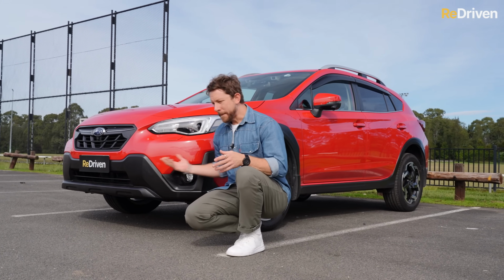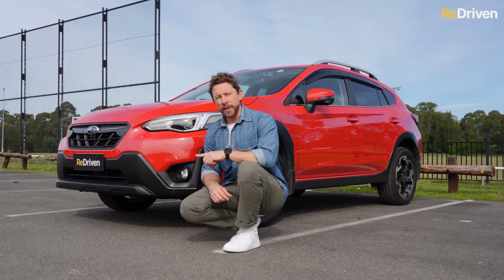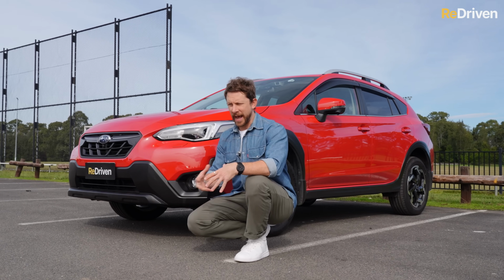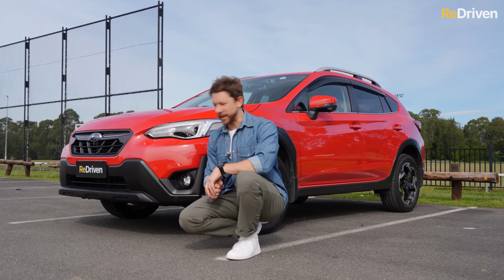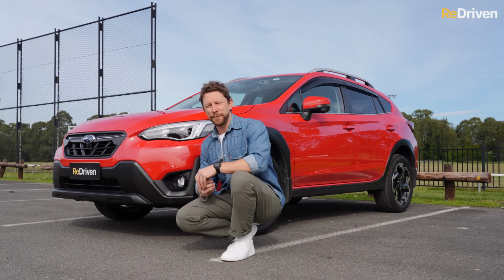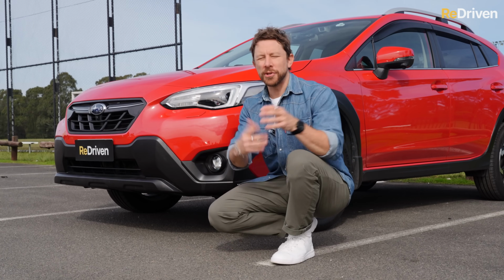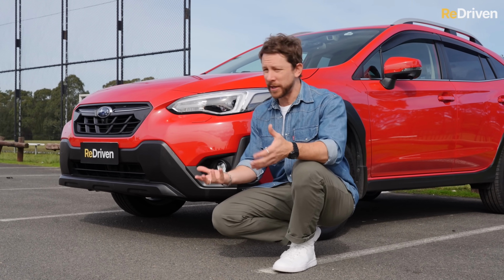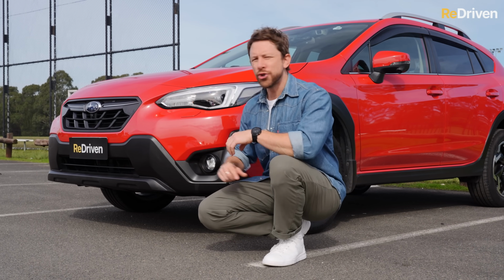Actually, speaking of all the plastic cladding, owners have reported that on cars that live their entire lives outside, basically not in a garage, and haven't been washed and maintained correctly, the plastic can sort of fade to a light grey over time. But look, this isn't worth stressing over because it's so easy to bring this stuff back to its best. There's plenty of quality car care products out there that'll rejuvenate it in no time.